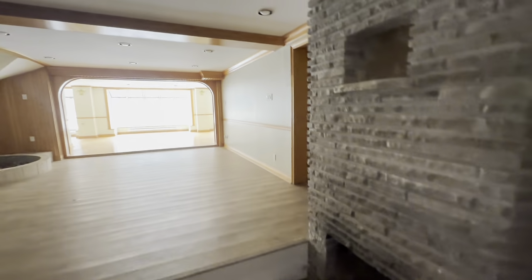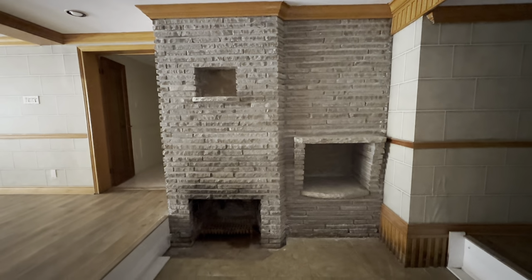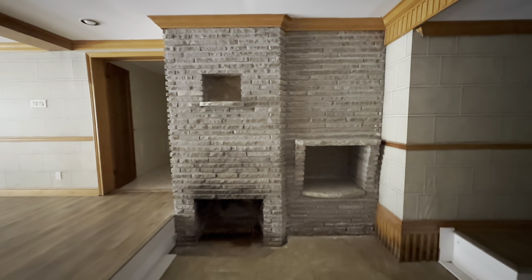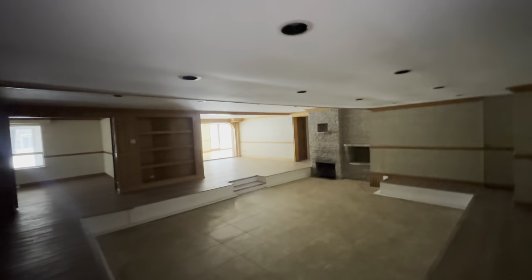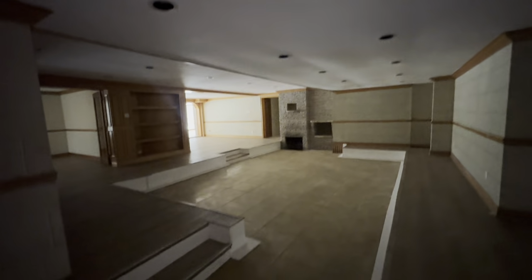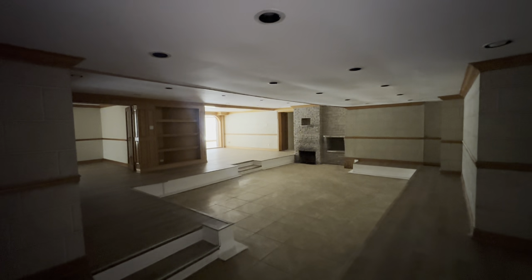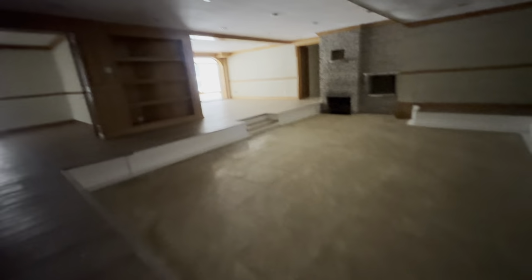This is really nice. This fireplace is stone, the same stone they used on the exterior. The perspective from here gives you an idea of just how big this space is. I think it's incredible. Look at that. Anyways, I always wanted to see a conversation pit, and here we are.